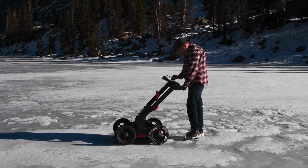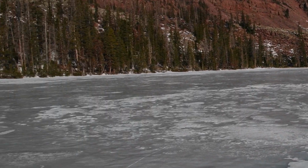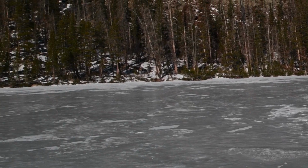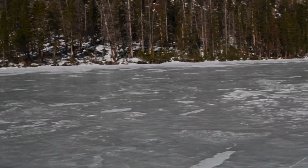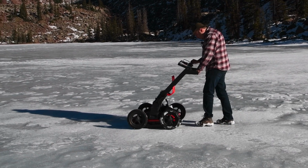And so I was able to see these wavelengths going to the ground. So if there's anything metallic or if there's a big monster in the water, we're going to see it, as long as the ground penetration radar goes over what that is.